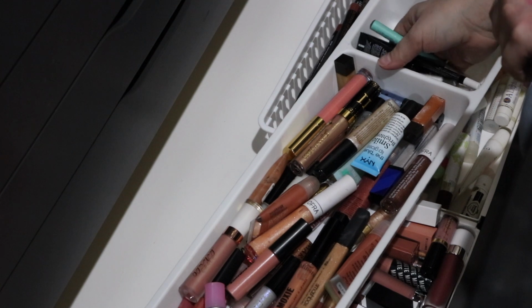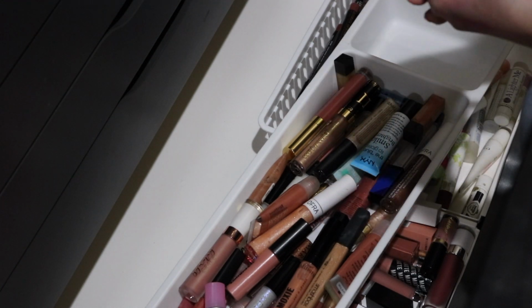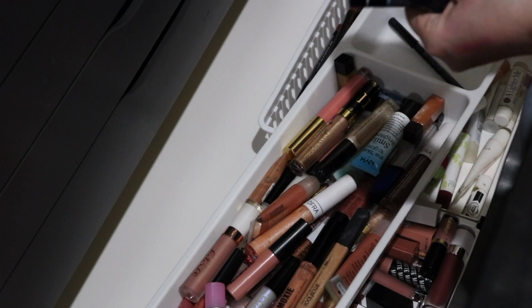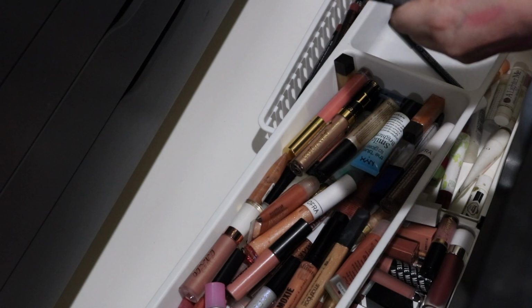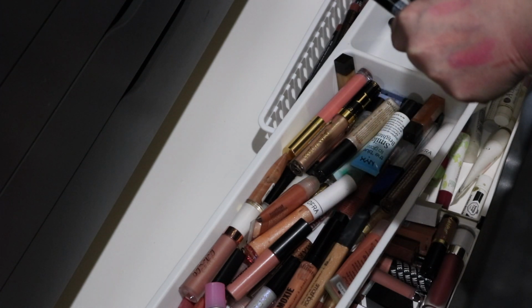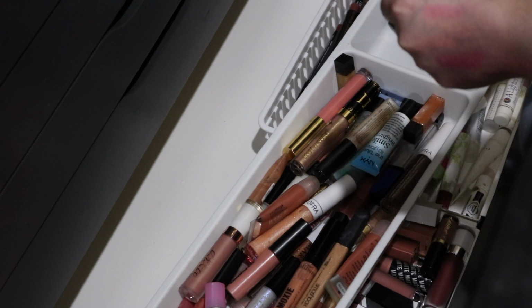So over here I have clear lip liners and primers of sorts. I'm going to keep my Urban Decay and my Sephora ones because those are still good. This one is from Benefit, and this is the Definer Liner. They don't sell lip products anymore, which is a bummer, but this actually works really well. I really like it because it fills in the lines and such.